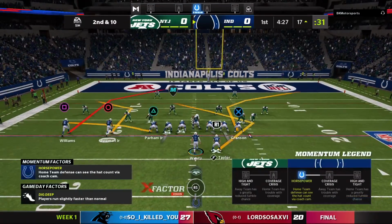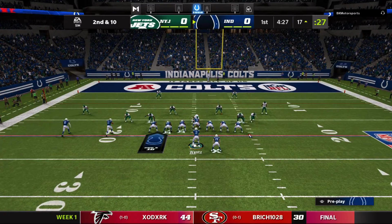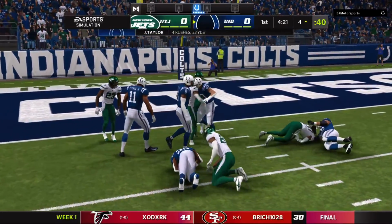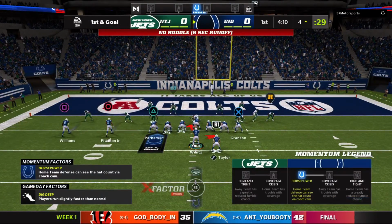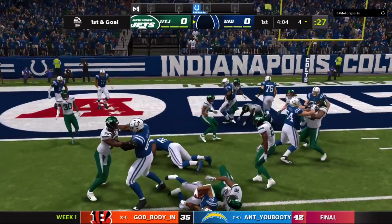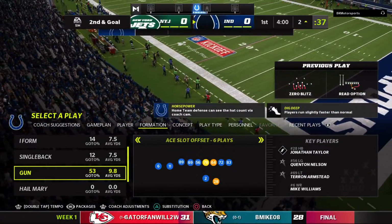So after the incompletion on 1st, now 2nd and 10. They give to Taylor out of the gun. And all the way down inside the 5 to the 4. The pickup goes for 13 and sets him up 1st and goal. Wentz going to lead for Taylor on the option. And he gets halfway home from the 4 down to the 2-yard line.